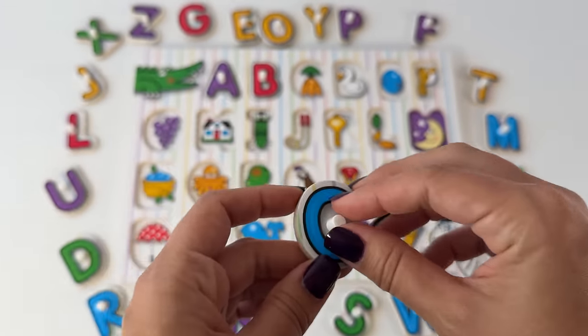We're almost done. A, B, C, D, E, F, G, H, I, J, K, L, M, N, O, P, Q, R, S, T, U. U for umbrella. Here's the U. Let's trace this U. Start at the top. Down, come up and around and back up. U says umbrella.